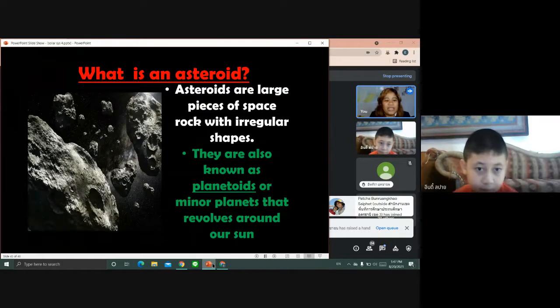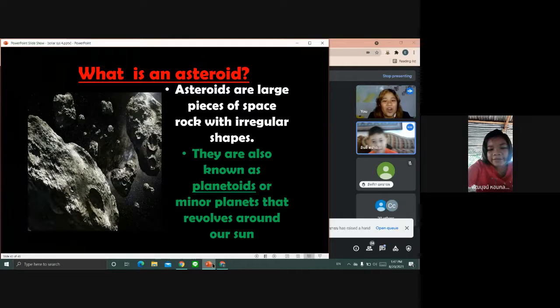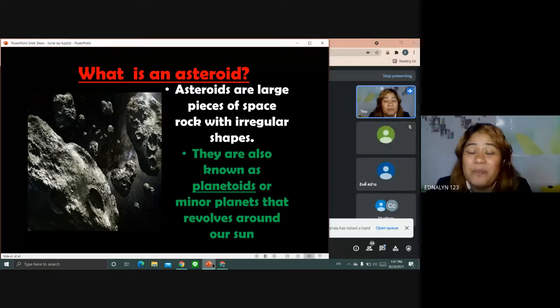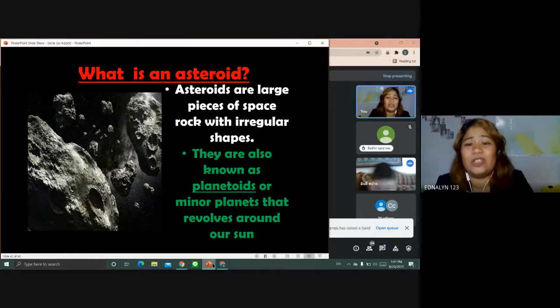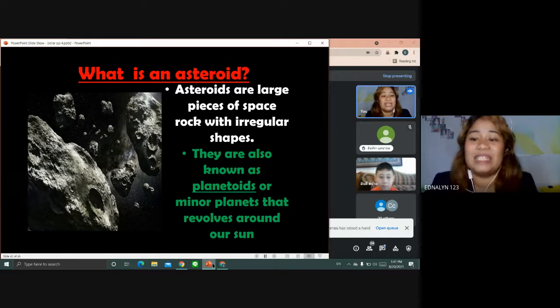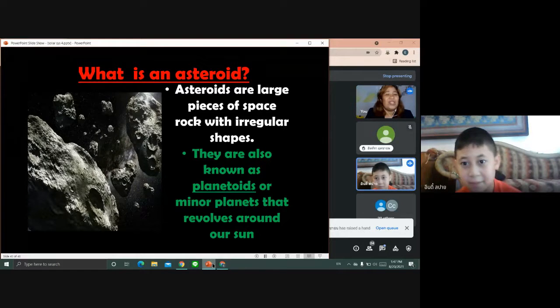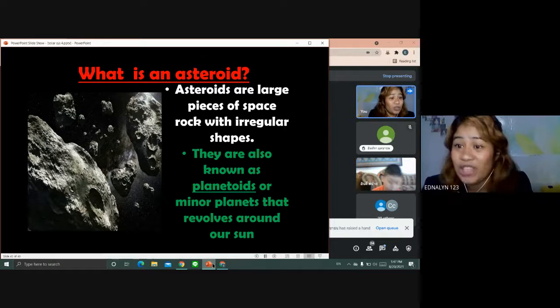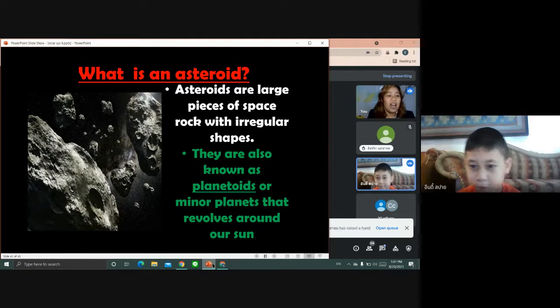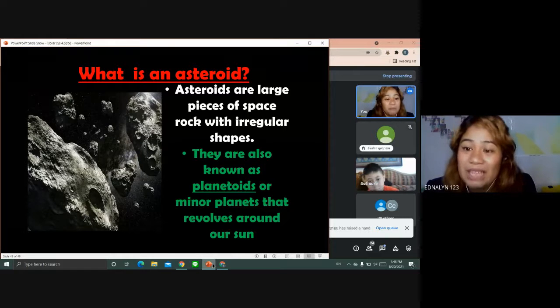Next one. How about the asteroid? Everybody say asteroid. One, two, three, go. Asteroids are large pieces of space rocks with irregular shapes. What do you say when you say irregular? Irregular means not normal, or not regular. Our shapes are circle, square, triangle, like that. But an asteroid has no regular shape. It has a lot of sides. It is a large piece of space rock.